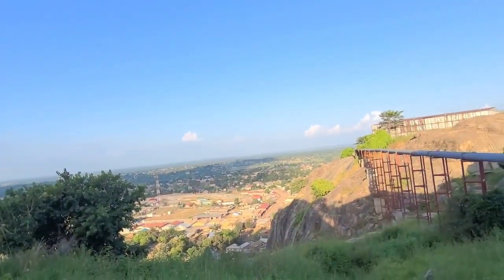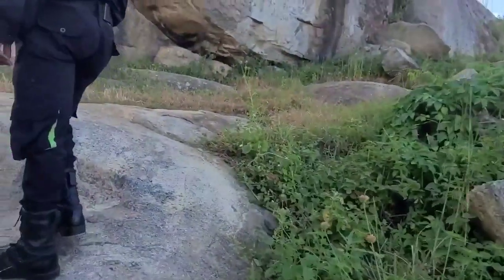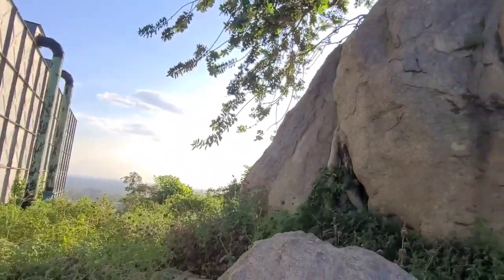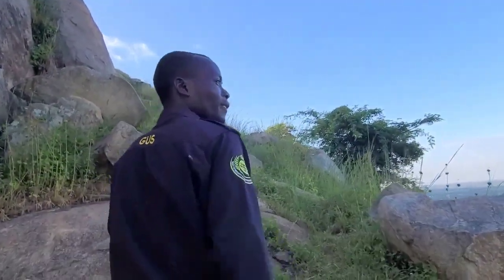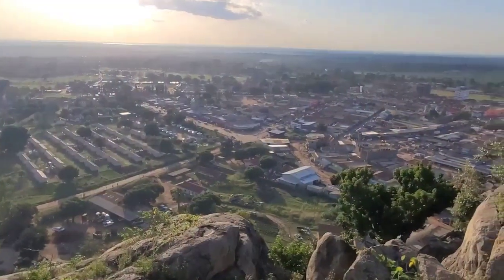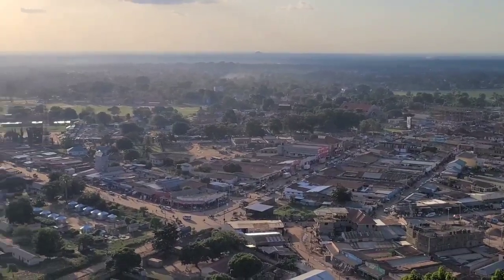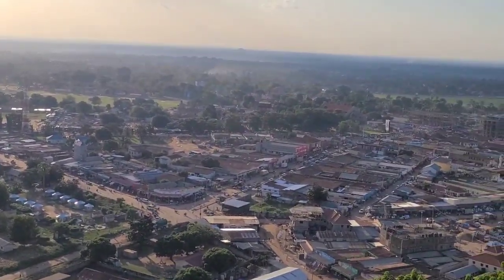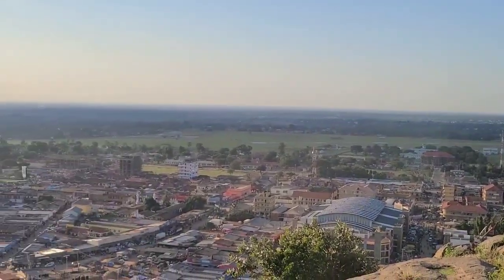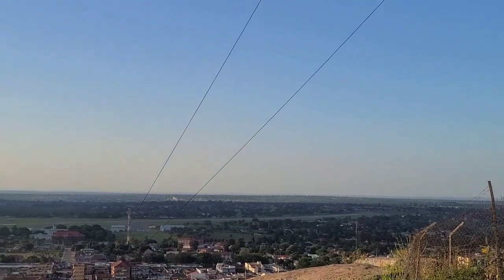Surprise the whole city. Finally, we are here. So this is Soroti. You can see there, that's a field. It's an airport. It goes up to the other end.